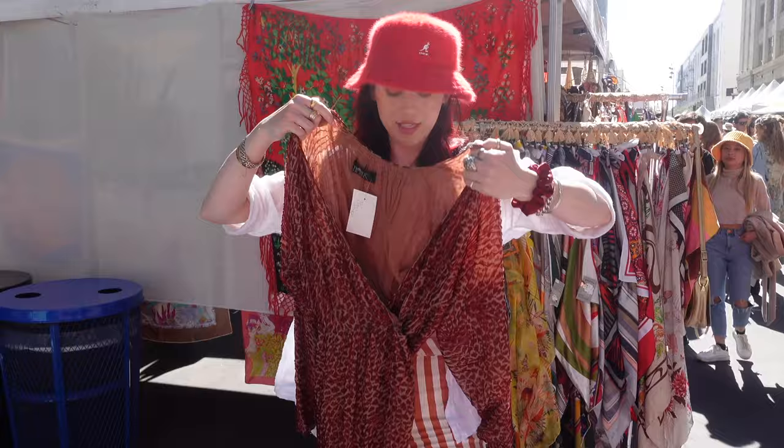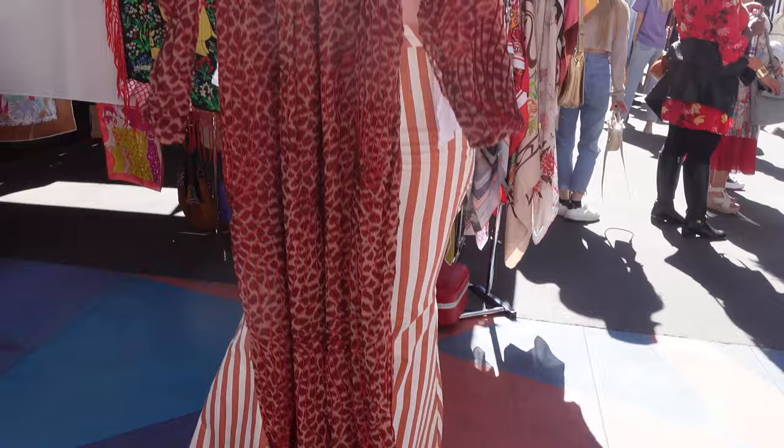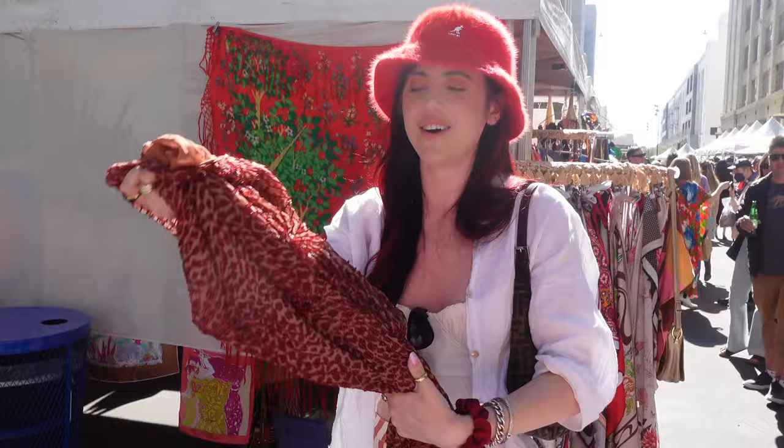Oh God, it's Camille. It's beaded. Oh, I love it with the hair. And the hat, you're embracing the red moment. I saw it and I was like, I love it. I think I have to have that.